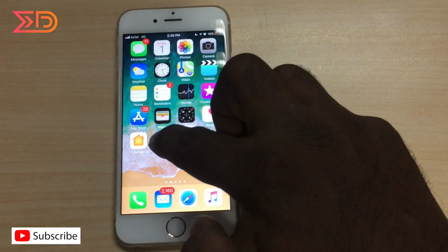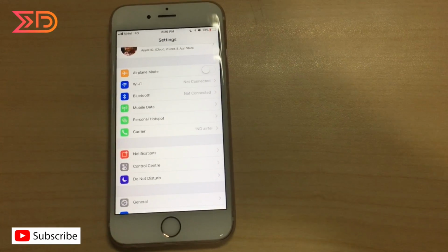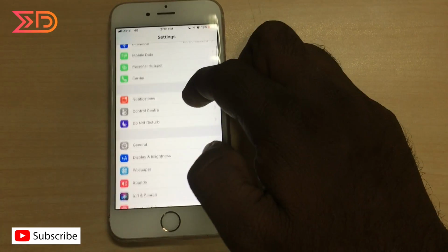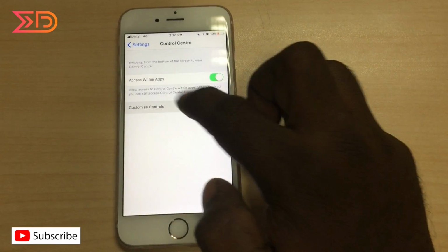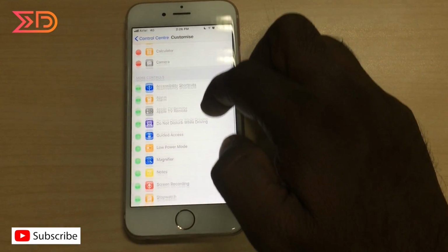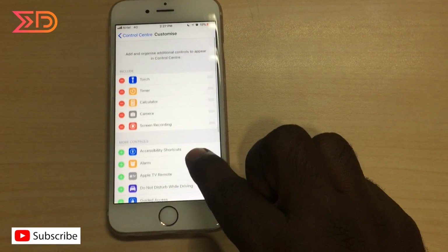Going to Settings and moving to Control Center and then moving to Customize Controls. We have some options there. There we can see screen recording. We will add that and it is added to the Control Center.